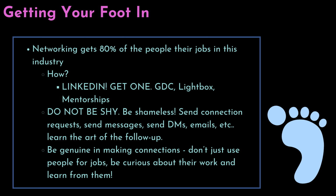And a thing to keep in mind with all of this is, unless they're a recruiter and that is literally their job, don't use people just to get jobs. Don't reach out to them just to ask, can you give me a referral link, or, is your company hiring right now? Especially if they're a random artist. Be genuinely curious about people and their work and go into the conversations trying to learn from them. Try to form those genuine connections, because oftentimes that's what ends up unexpectedly leading you to a lot of different opportunities.